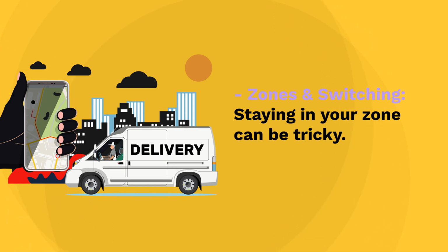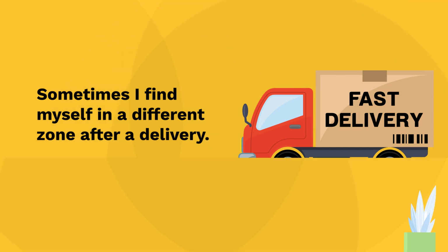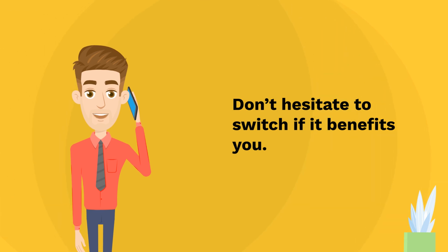Zones and switching. Staying in your zone can be tricky. Sometimes I find myself in a different zone after a delivery. Don't hesitate to switch if it benefits you.